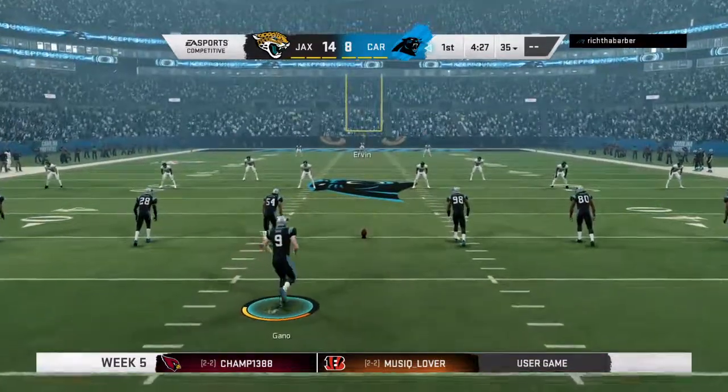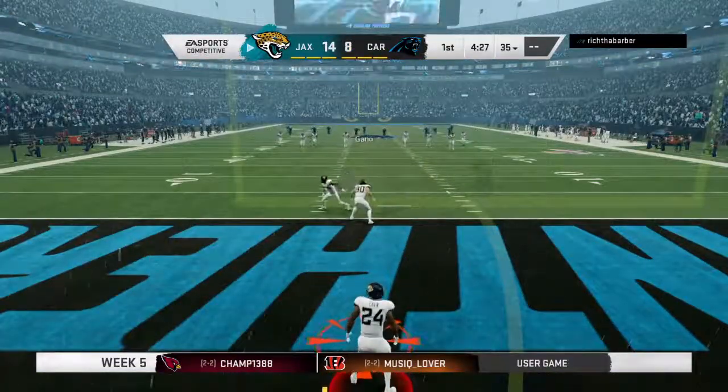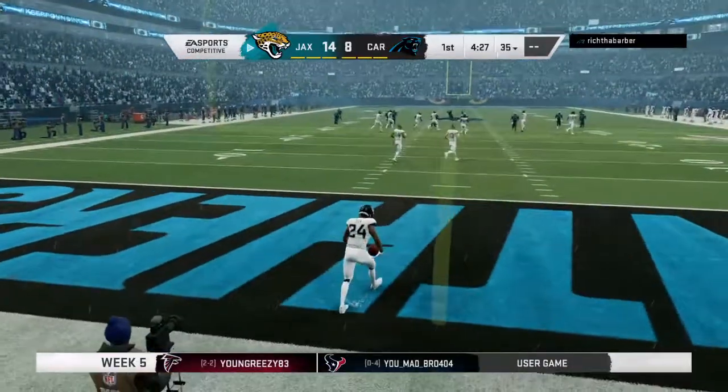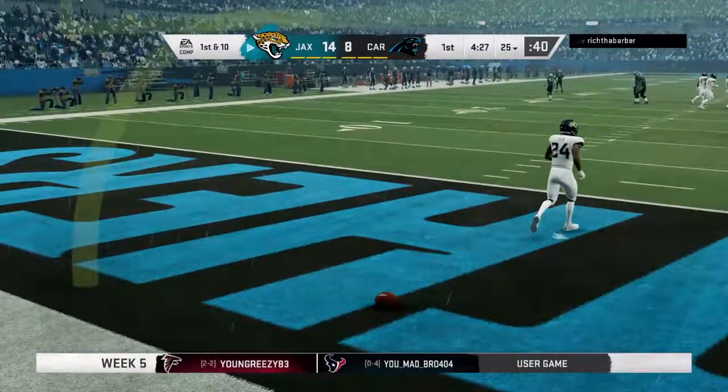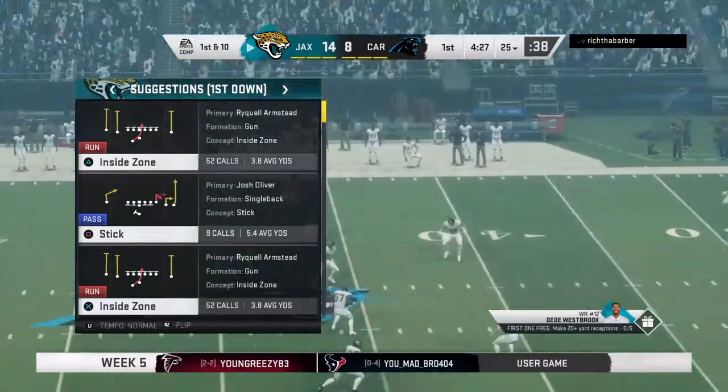So with the missed PAT in his rearview mirror, he goes back out to kick this one off. This will be fielded on the back line of the end zone. And from back there, a wise move. He'll just sit on this one, and it'll come out to the 25.